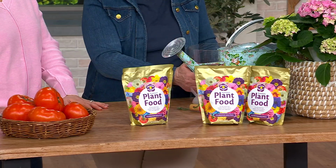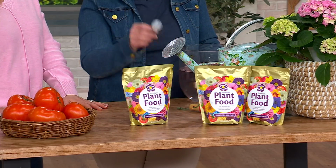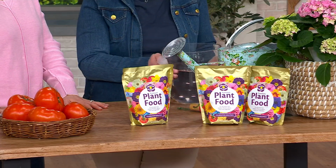Easy to mix up. You're just going to mix 1 teaspoon to a gallon of water, and you're just going to have fun because successful gardening is more fun. Absolutely. It gets a little competitive too. You heard it from Barbara.